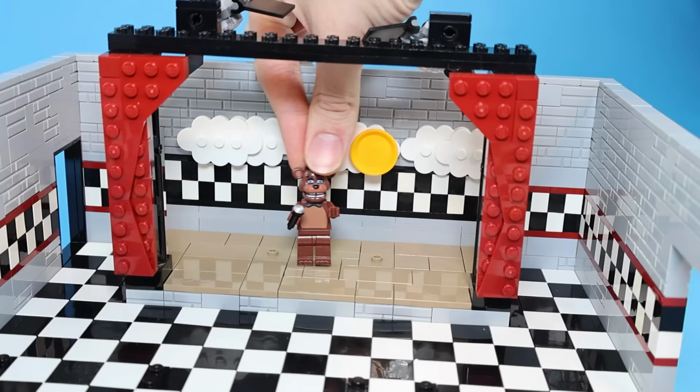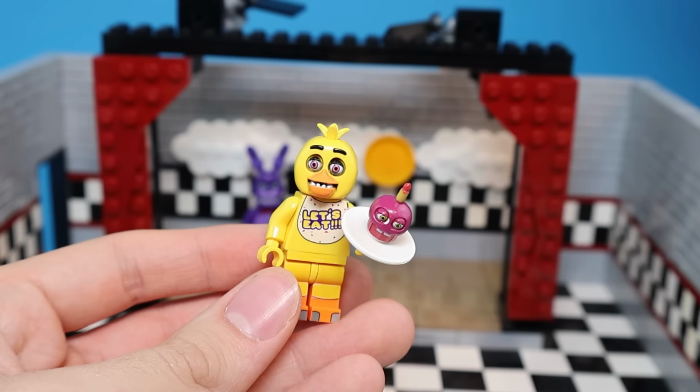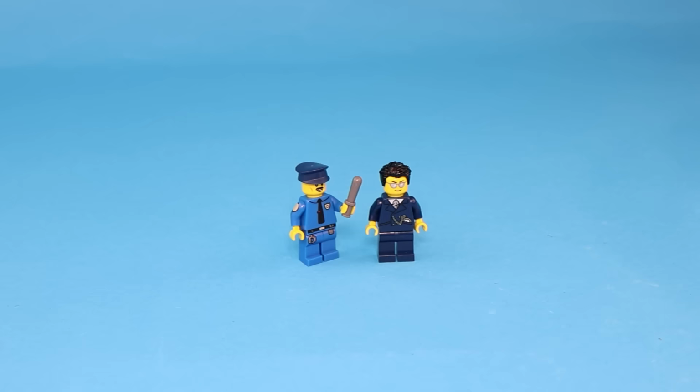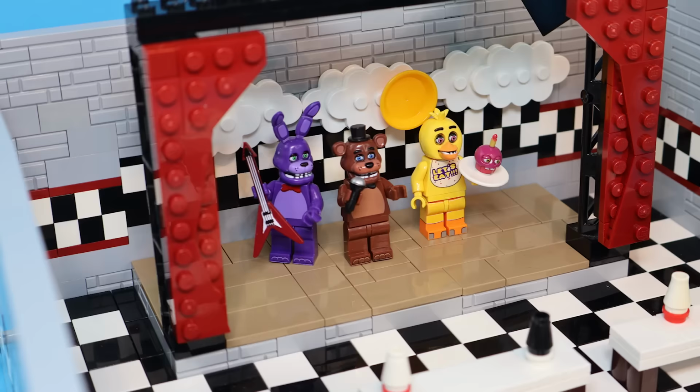So I added Freddy, Bonnie and Chica, and I gotta say that these fake Lego minifigures actually look pretty good. But watch out boys, if you buy these you're gonna be on the radar of the fake Lego police squad. Now that everything is in place, the show can begin.